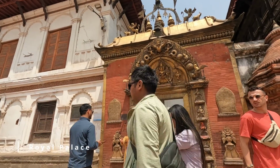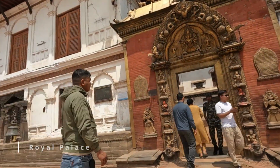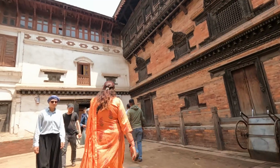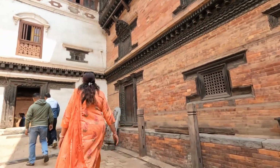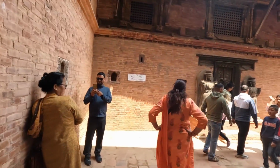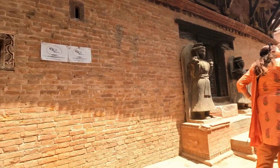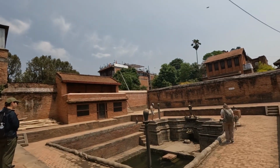Through this golden gate are the courtyards of the former royal palace that were constructed in the 18th century. There wasn't a massive amount to see of the palace. There was a temple, but I wasn't allowed to go in or take any photos, and another pond that was adorned with statues of serpents.